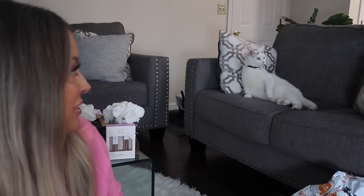I'm getting sidetracked left and right. Oh my, look how cute this little thing is. Look at that. Are you posing, girl? Are you posing? Who is so adorable? She's about to jump to her perch.